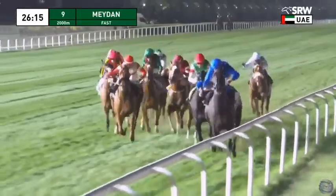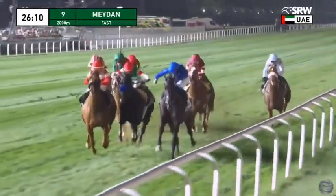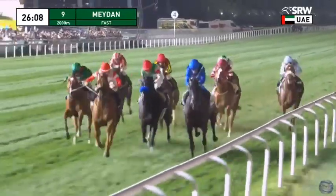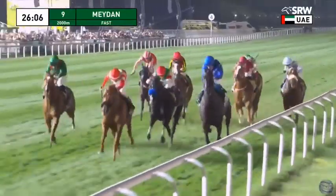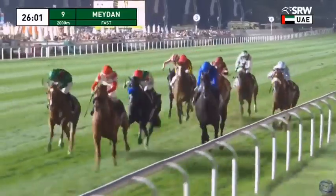Correct weight is given in the Longines Dubai Sheema Classic. Correct weight. 6-5-2-4. Danon Desile, your winner, 2:27.05. Margins 1 and a quarter by 1 and three-quarters. Correct weight in the Longines Dubai Sheema Classic.